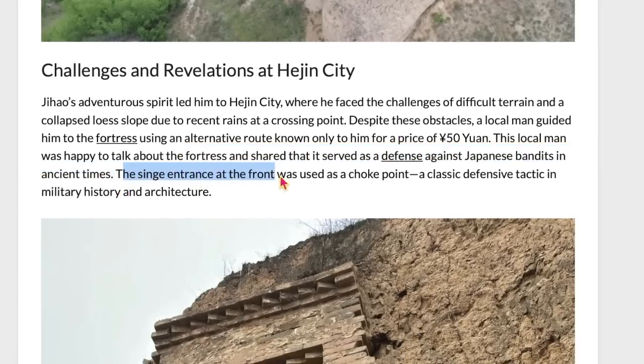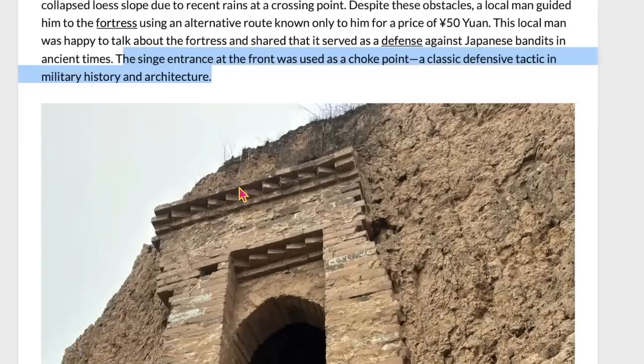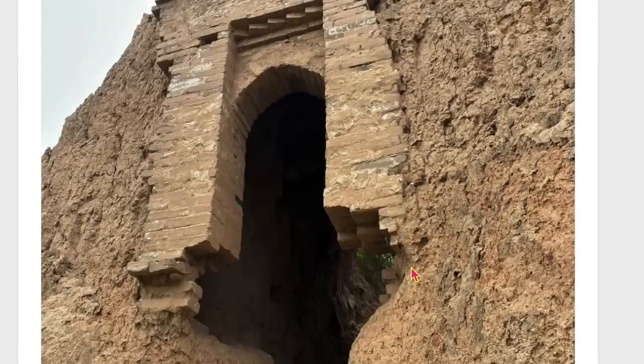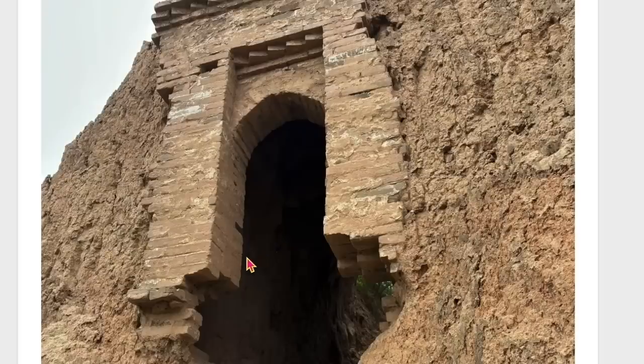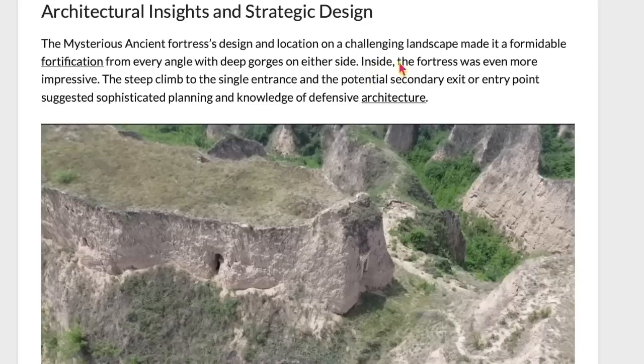The single entrance in the front was used as a choke point, a classic defense tactic in military history. So similar to the Star Fort, just stupid, as if anybody would have done this. No, this is a pocket of survival. Nobody did this. And like I said, because of the drafting, I believe that created just enough of a cool spot to preserve this. He says inside the fortress was even more impressive.